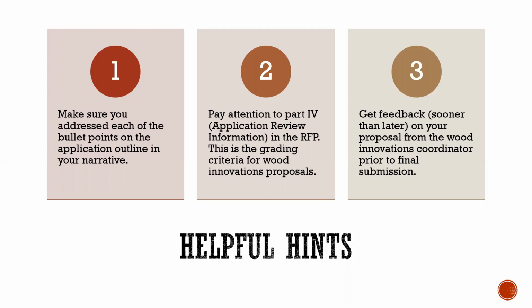So that's project impact, and then qualification of the staff, organization, and partners. We give 15 points for that, and it's really important that you bring together a team that can help lead your grant proposal to success. We want to be able to see that in looking at your application.